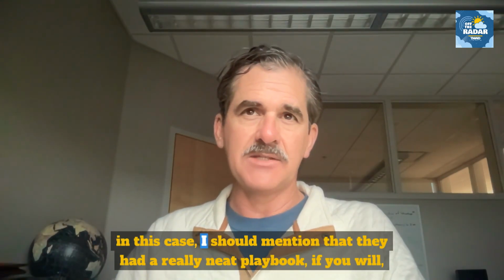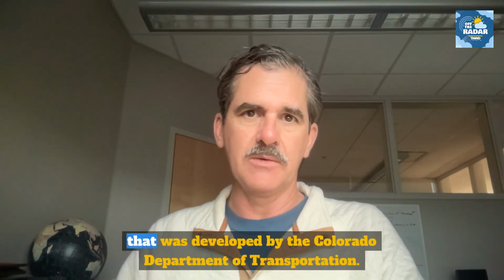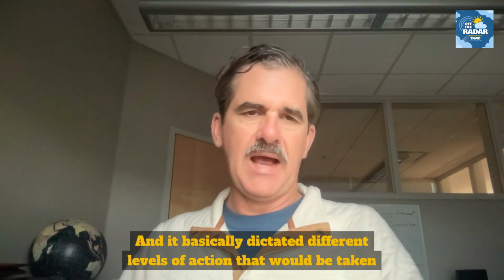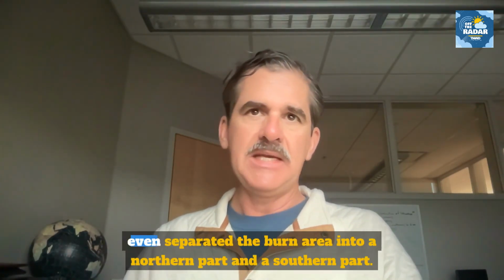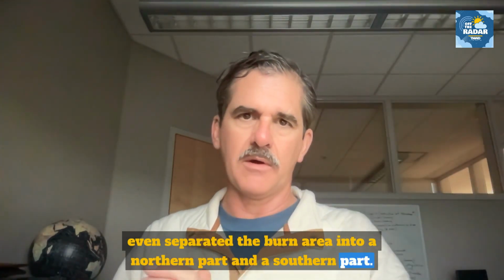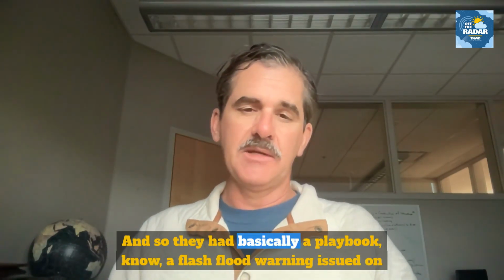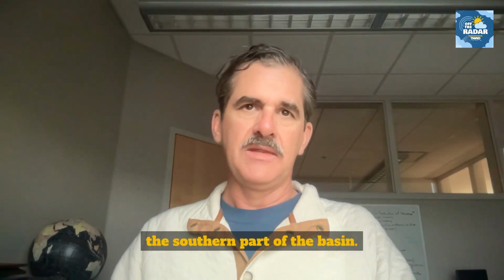And in this case, I should mention that they had a really neat playbook, if you will, that was developed by the Colorado Department of Transportation. And it basically dictated different levels of action that would be taken given flash flood advisories and warnings. It even separated the burn area into a northern part and a southern part. And so there were many more assets on the southern part. So they had basically a playbook for a flash flood warning issued on the southern part of the basin.